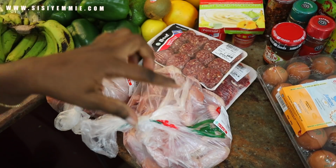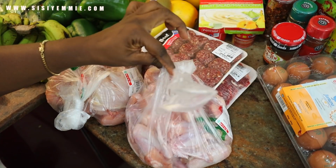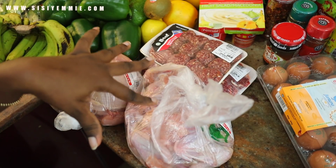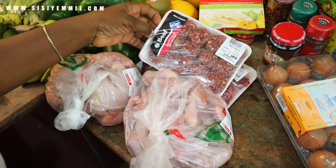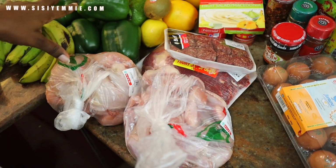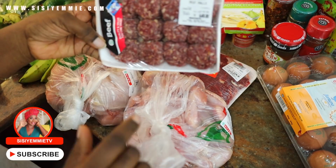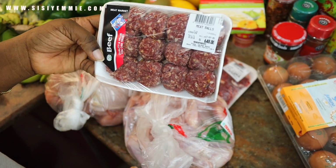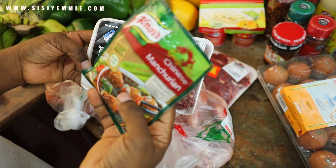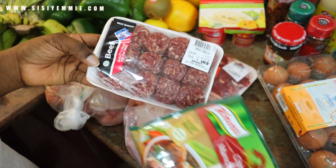Here I have some chicken wings. I want to try out my air fryer, so I'm going to be using it to make these chicken wings. Hopefully you guys will see a recipe. And then these are the meatballs I bought. I went to Spar, ShopRite, one supermarket around me, and some corner stores to buy all these things. So this one is from where? ShopRite. These are meatballs that I thought I would use this seasoning for. I'm not sure yet, but let's see how it goes.